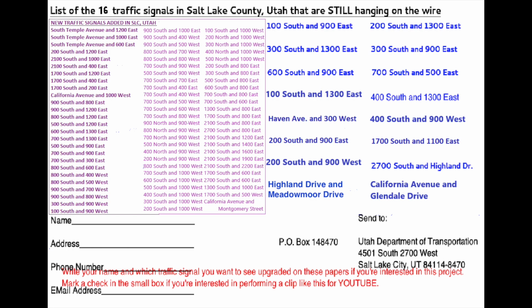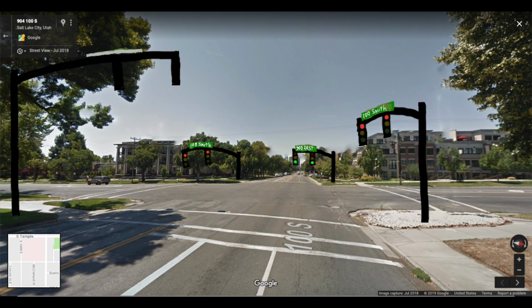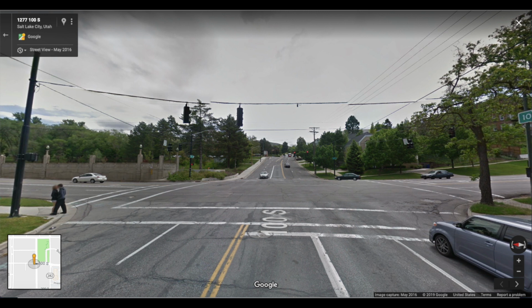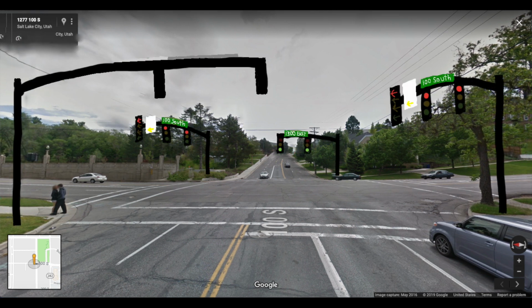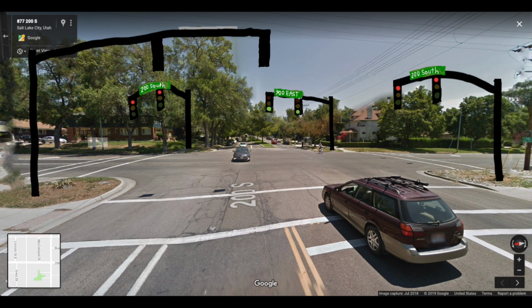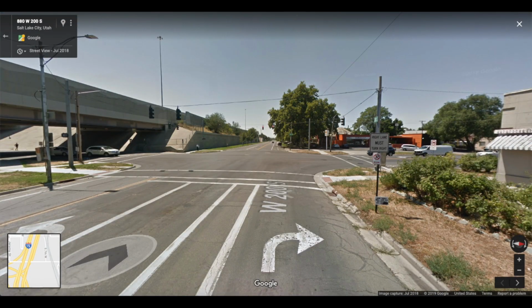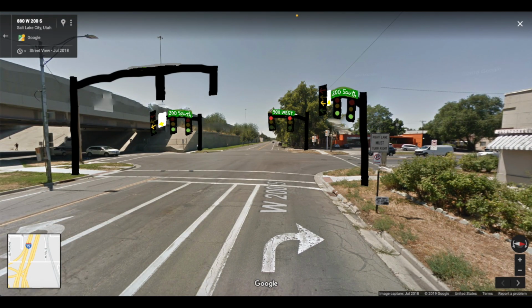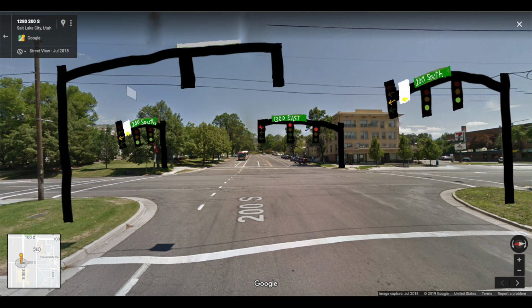Now you read down the list. Here they are according to the visual aid, as you're about to see. This one is 1st South Avenue and 9th East Street. This is 1st South Avenue and 13th East Street. This is 2nd South Avenue and 9th East Street. This is 2nd South Avenue and 9th West Street. This is 2nd South Avenue and 13th East Street.